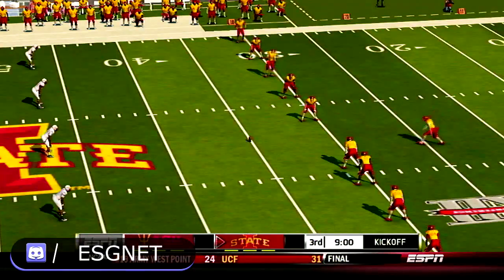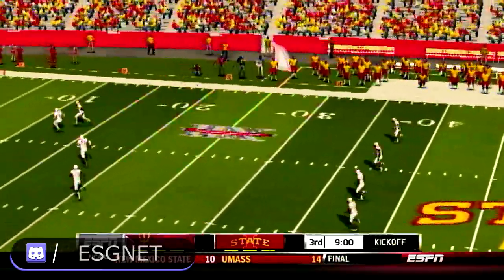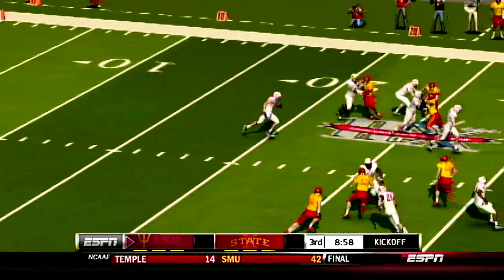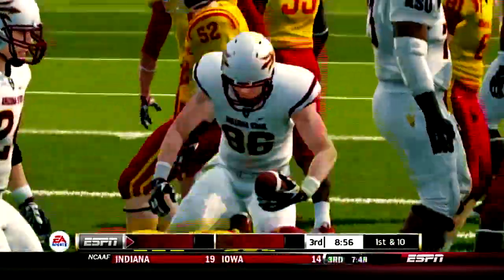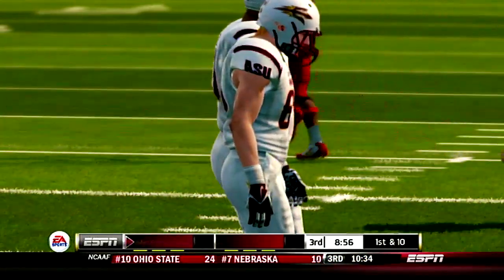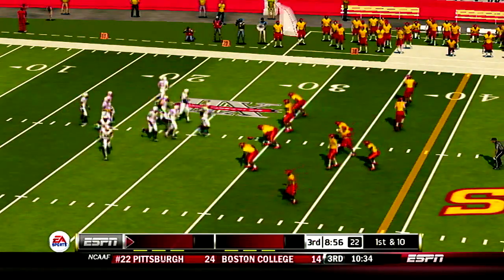And we welcome you back to the action here, just about set for the second half. He'll take it from the two. He's taken down at the 29. Well, the guys are chomping at the bit down there, waiting for the game to start back up.